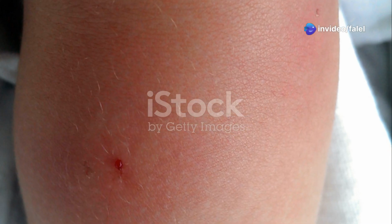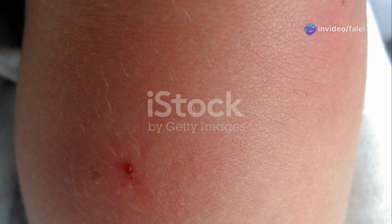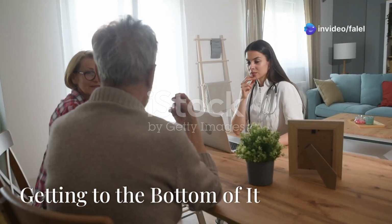Now, it's important to remember that these symptoms can vary depending on the type and severity of edema, as well as the underlying cause. So if you're experiencing any of these symptoms, it's always best to err on the side of caution and see your doctor.